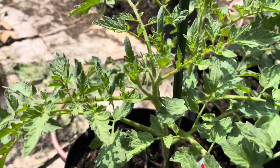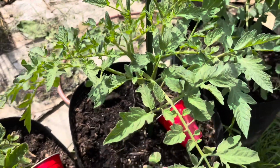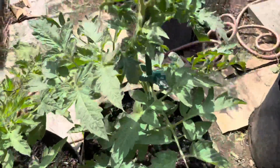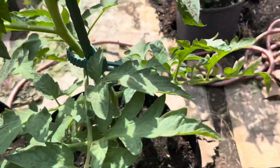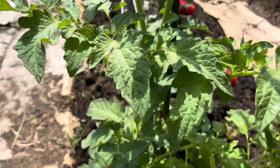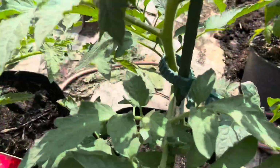This one is an orange peach tomato. The tomato's actually supposed to be a bit fuzzy and have a peachy flavor, but I've never grown it before, so we will have to see. This one is my pineapple tomato. And over here, this is my first time growing the Dr. White cheese. So that's supposed to be another good one.